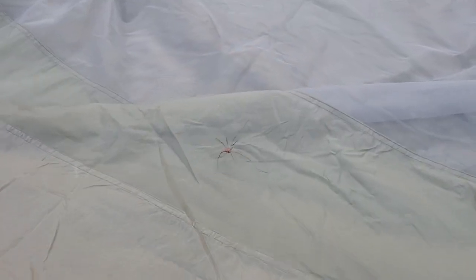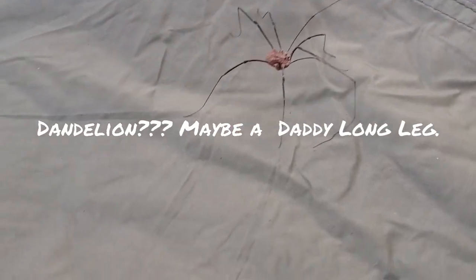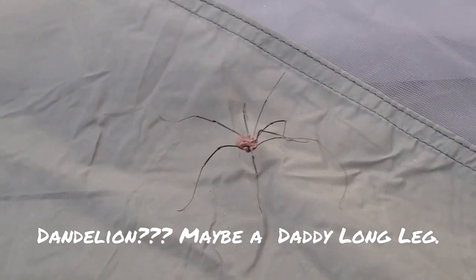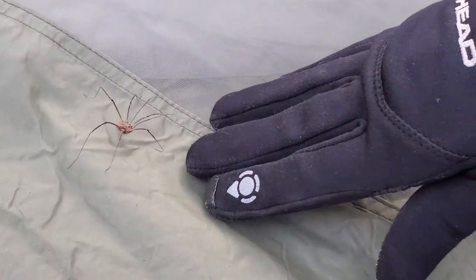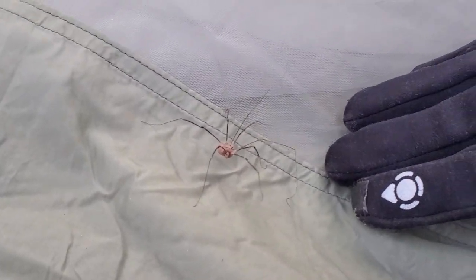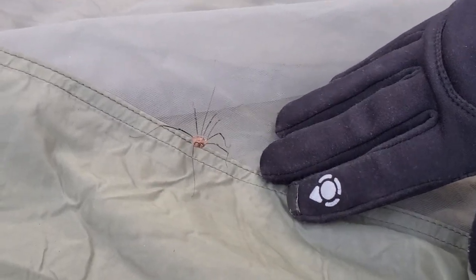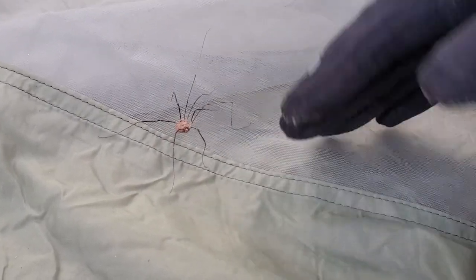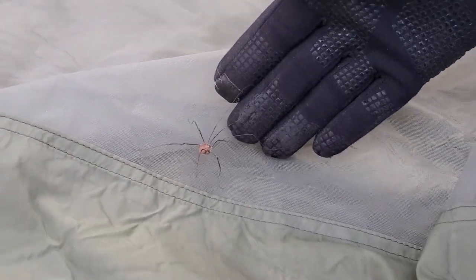Wow, look at the size of that thing. It's kind of like a dandelion, but looks a little different. It's huge. Look at how big it is next to her hand. Holy cow. It's weird. Ow, creepy. Wow. Ain't that something? That's so weird.